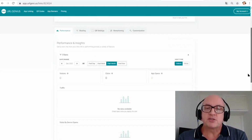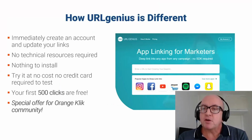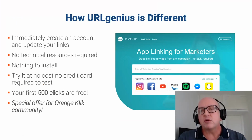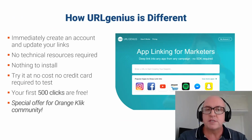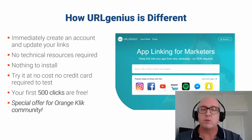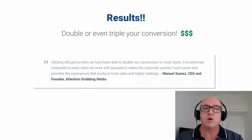Down here, we have additional features, and I'm going to talk a little bit more about that. But first, I wanted to talk a little bit about how URLgenius is different. Some of the ways we're different is that you can create an account right away and update your links and try it. There's no technical resource required. There's nothing to install. You don't even have to enter your credit card to do a test. Your first 500 clicks are free, no charge. But we have a special offer for the Orange Click community that I'm going to talk about in a moment.